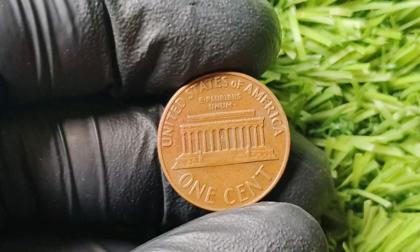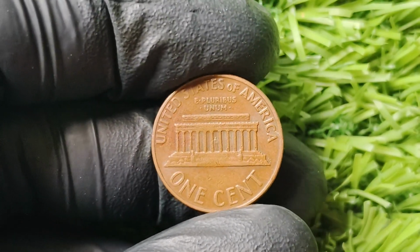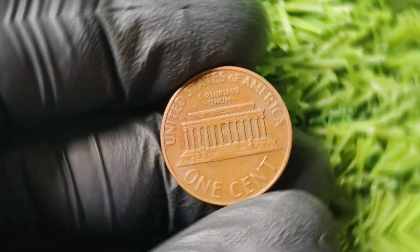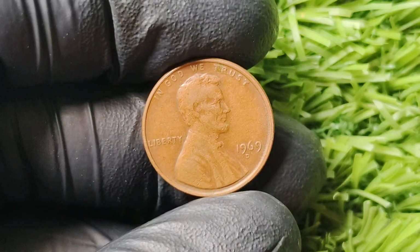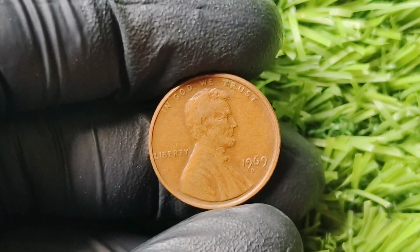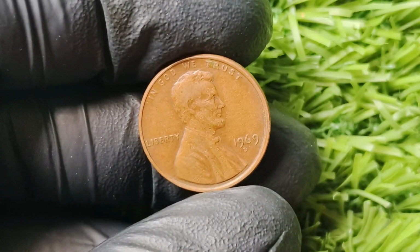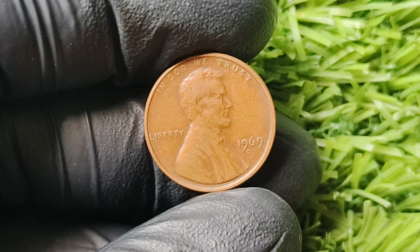Alright, let's start with the basics. The 1969 D Lincoln penny is part of the famous Lincoln Memorial Penny series, which ran from 1959 all the way to 2008. But what makes the 1969 D so special? It's not just the date or the mint mark, it's a rare variety that collectors go nuts for because of a particular die error that created a doubled image on the coin, known as the 1969 D doubled die penny.